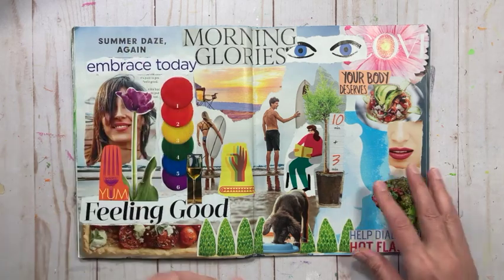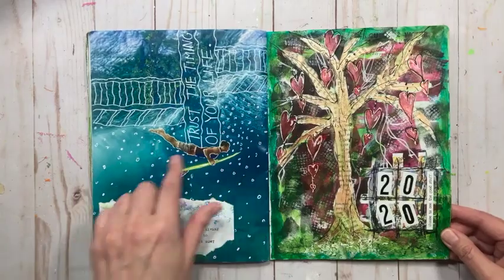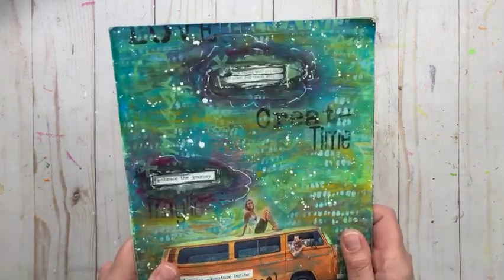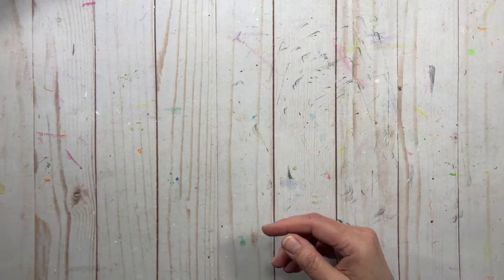Summer Days Again, also part of the magazine. All right. Most of this is the magazine. So again, something unconventional like a magazine or a catalog. See if you like the paper and go with it.